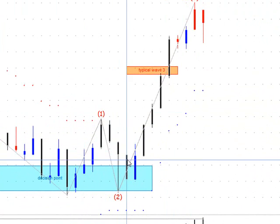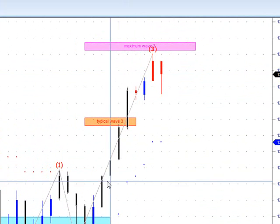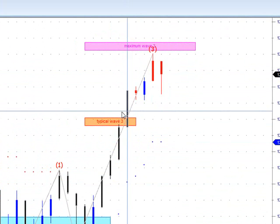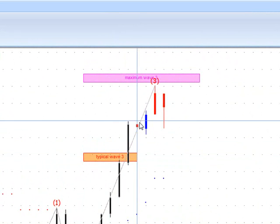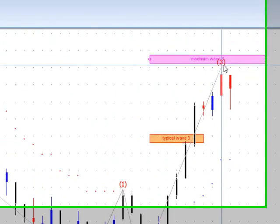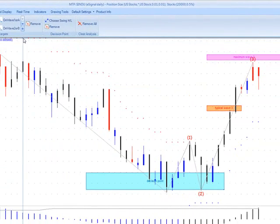As you see, into the holiday again, it should have been no surprise that the market ran up, as it typically does into holidays, heading into earnings season. We were in the area of typical wave 3, I think, last time, and then we've now come into the area of the maximum wave 3 up on the daily chart of the Dow here. Let's project our wave 4 down to see where the pullback might come in.